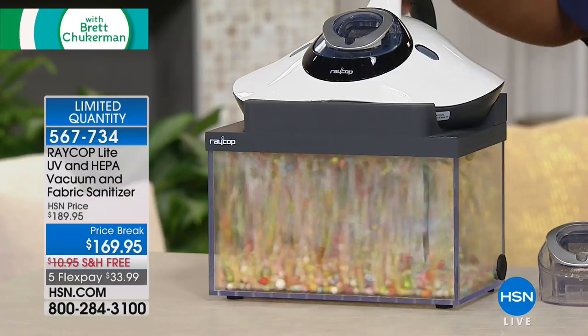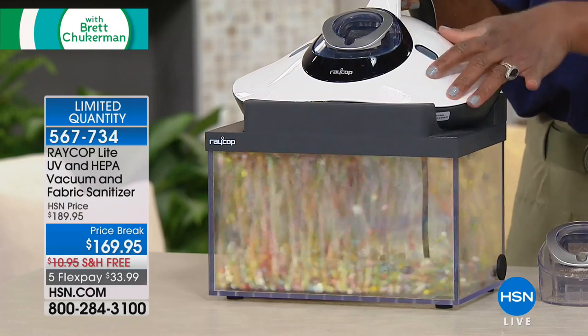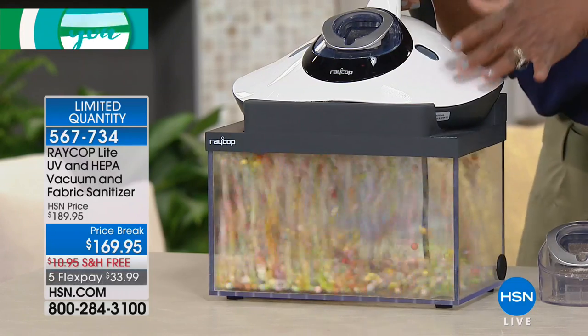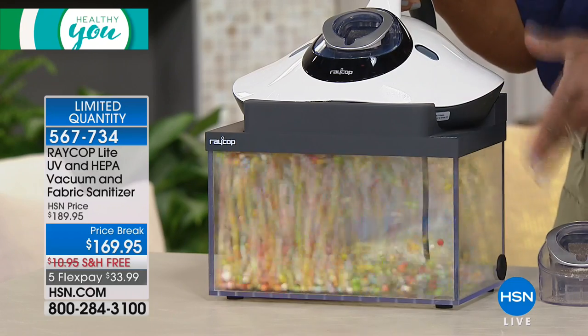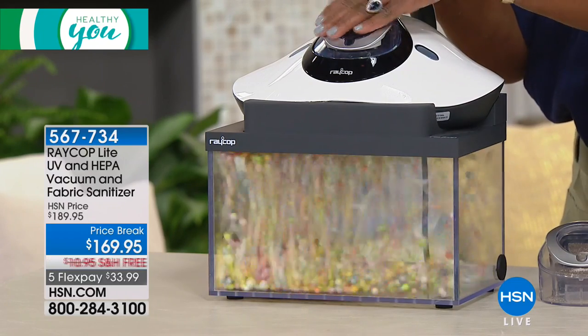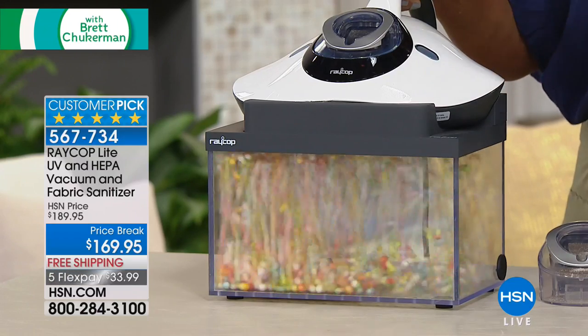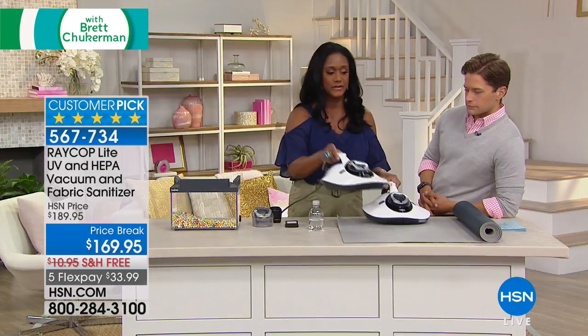You want to shake them, and then you want to have just the right calibration of suction. This isn't the type of suction that, if this was an ordinary vacuum or a very strong vacuum, you would see all of the little beads being sucked inside the unit. But what we have going on, it's just the right amount to pull out those organisms that are in your bed.